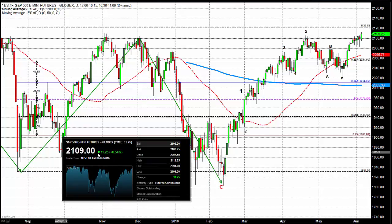We recommended initiating a long position, traders taking that in at 2110, roughly in this area, a point above the current price. And my sense is that this market will take a stab over the next month or so for this top up here, which is about 2122. And then beyond there, we start moving into record territory.